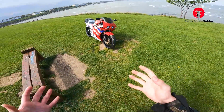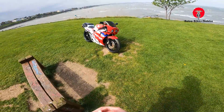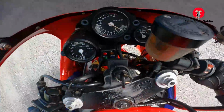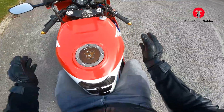So there's so many of the things that go on about, but enough of the facts. I think most of the time it just comes down to feel with bikes, so let's get on the bike and ride her. Okay, so the first thing when you get on the bike you'll feel is it's very low. It's quite a small bike as well. Me being at just 6'2", it is quite small, but I still fit onto it.